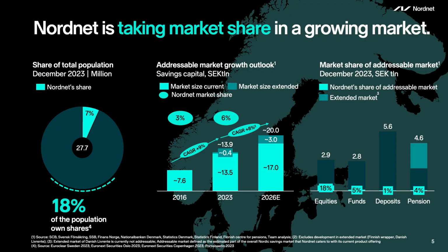Then the third leg of growth is not being satisfied with our addressable market. We have a huge TAM, right? Our TAM is 2.6 times bigger than just being in Sweden with our 4 Nordic countries. We're also looking to expand that addressable market by bringing new products to market, notably the Danish livrente product, which is a 2,000 billion crown market that we're not addressing today. The Danes, they love our app, they love our web, they love our products, but they can't invest in those products in a tax-efficient way. They will once we release livrente in Q4 or Q1.